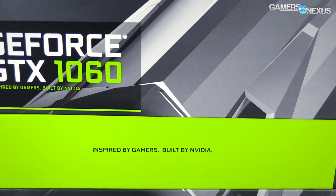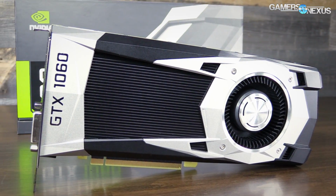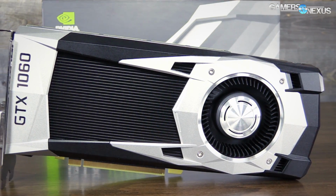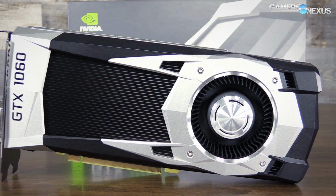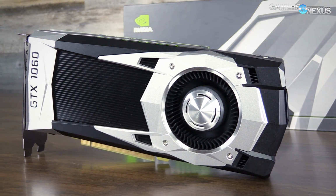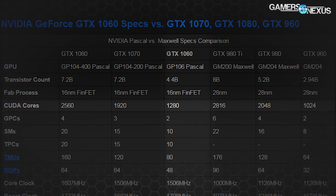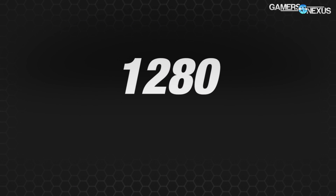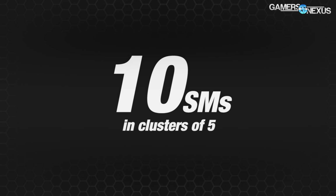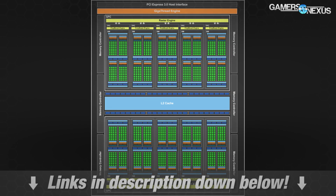When the GTX 1060 initially launched, we'd already published estimated specs that turned out to be pretty much dead on. That included speculation on TMU count, TPCs, SMs, and GPCs. Just as an FYI, we're able to extract all of these numbers by using simple math. Each Pascal GeForce GPU hosts 128 CUDA cores per SM. So by knowing the total CUDA core count of 1280 cores on the GTX 1060, we can divide by 128 and find that the GP106 GPU has 10 SMs split into clusters of 5 between 2 GPCs, or graphics processing clusters. You can learn more about that on the website.